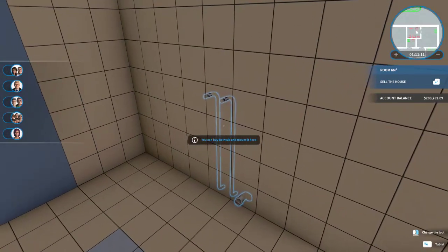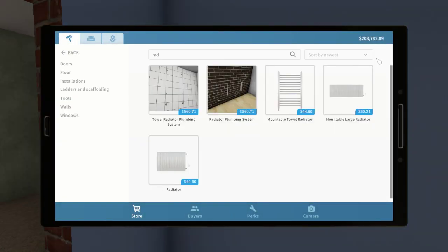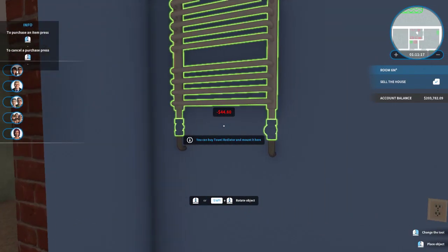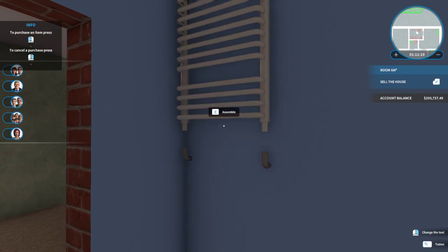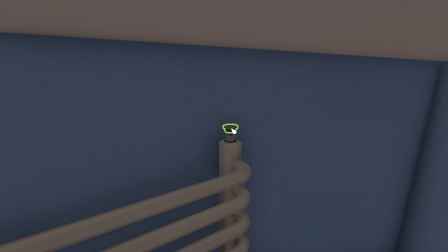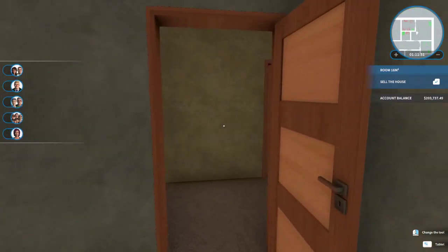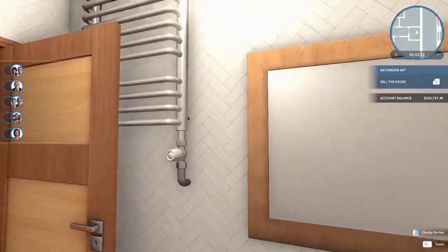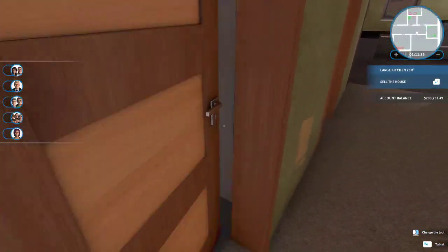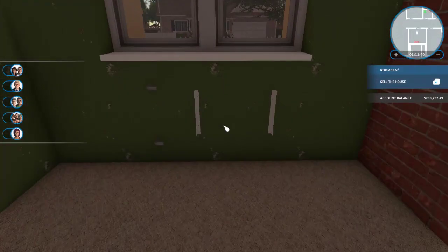One radiator. There's a second radiator. Good. Let's heat this hovel. There's three radiators. Garage don't need no radiator.